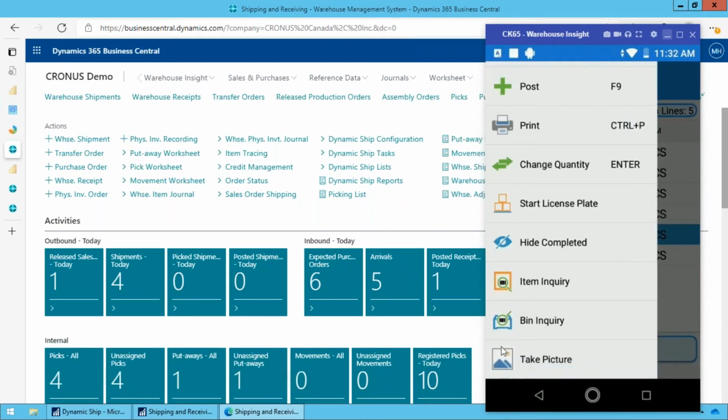One of them is this take picture option at the bottom. That's a standard capability in the system, and you can enable that on pretty much any application within the system. Where we normally see that is on receiving and on shipping. So in receiving, this is handy if I receive damaged goods, right? So the box is all mangled or the product's clearly expired or whatever it happens to be.